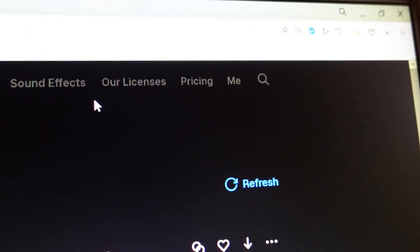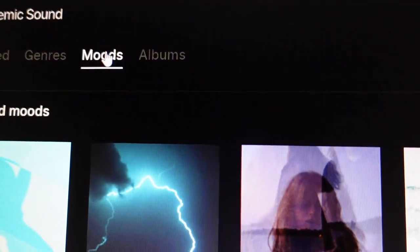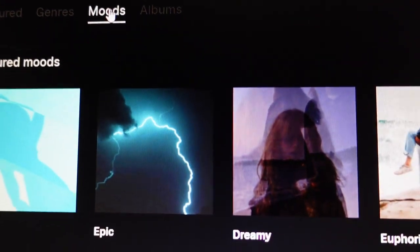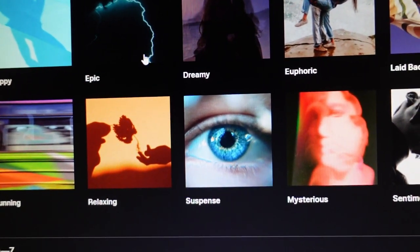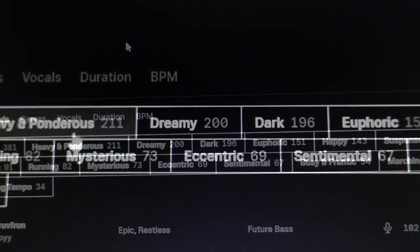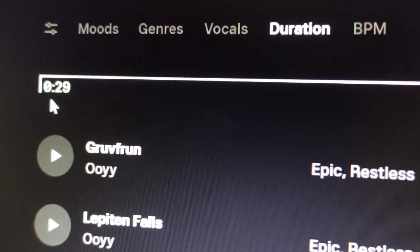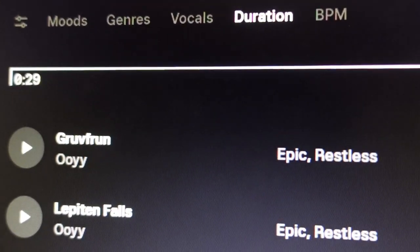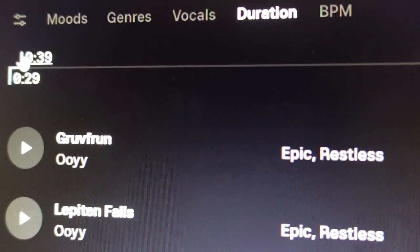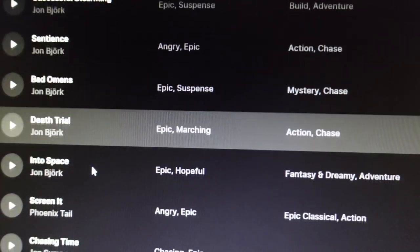Then you can go up there to music, and you can choose the mood that you would like. Now it's a very short clip, so let's have a look. There are many options there. And because it's a castle, I think I'm gonna go with epic. Okay, so duration, how long do we want it? The shortest is 29 seconds, and I think that's more or less what I want. Can take it up to 40, and it gives you all the options to choose from.